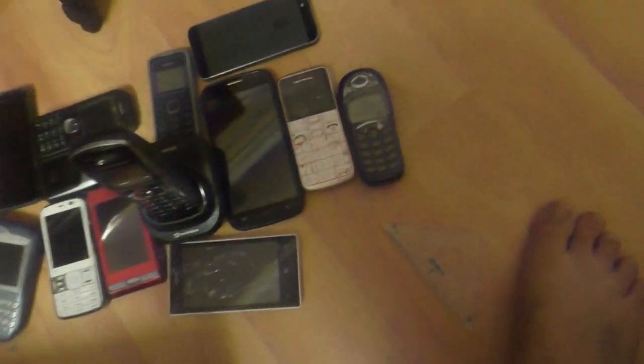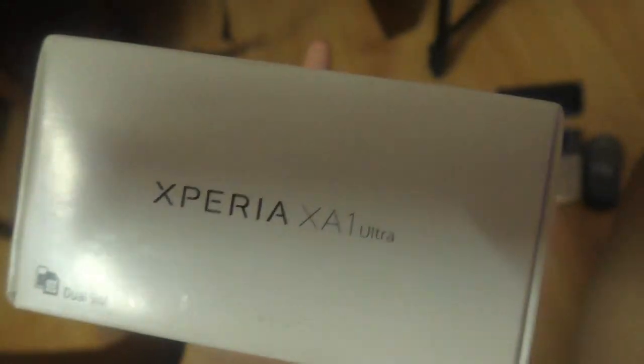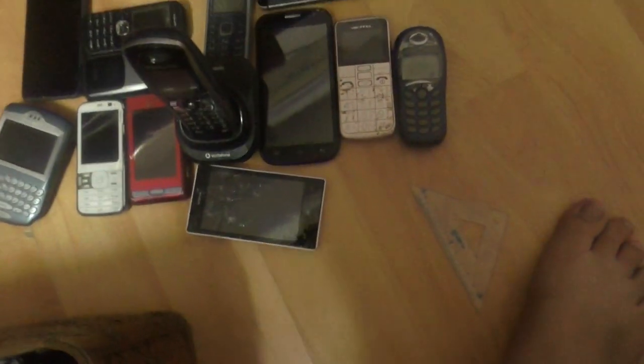Apple iPhone 5 does not work. I got a 5S, but that was from my dad. He just retired and got a Sony Xperia XA1 Ultra. Got the box for it. Yeah, here are the boxes. He has some problem with mails, and that's why he does not want to give it to me, but soon he will.